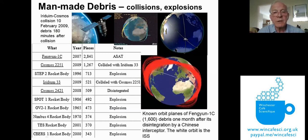With regards to the 2 satellites colliding, this was the collision point, and this is the debris starting to form around the Earth. With regards to the Chinese experiment, this is showing you the orbits of all those 2,000 or so particles orbiting around the Earth.